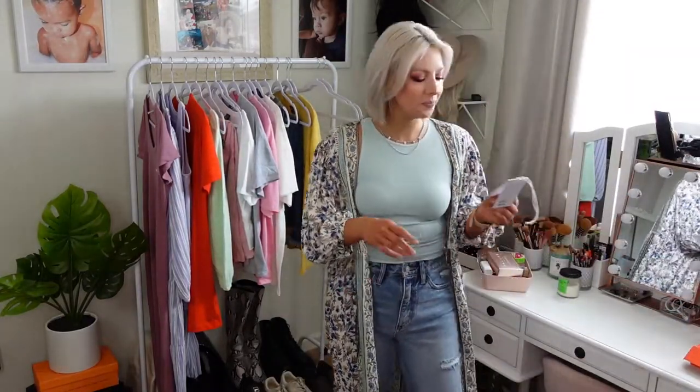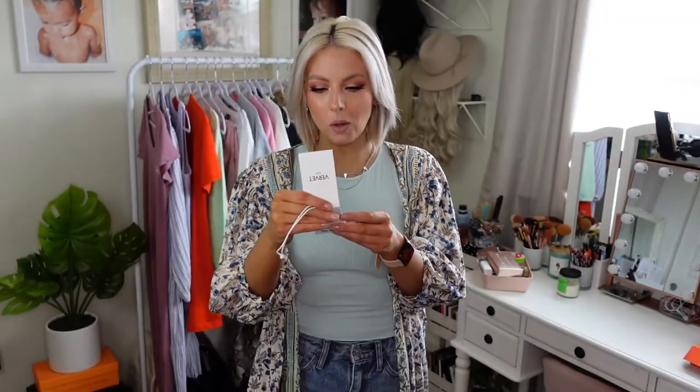But anyways, I got these jeans. These are a brand called, hold on, let me grab this tag, Vervet Blue. If you see that, their website is vervetdenim.com, so I'll link their website down below as well.